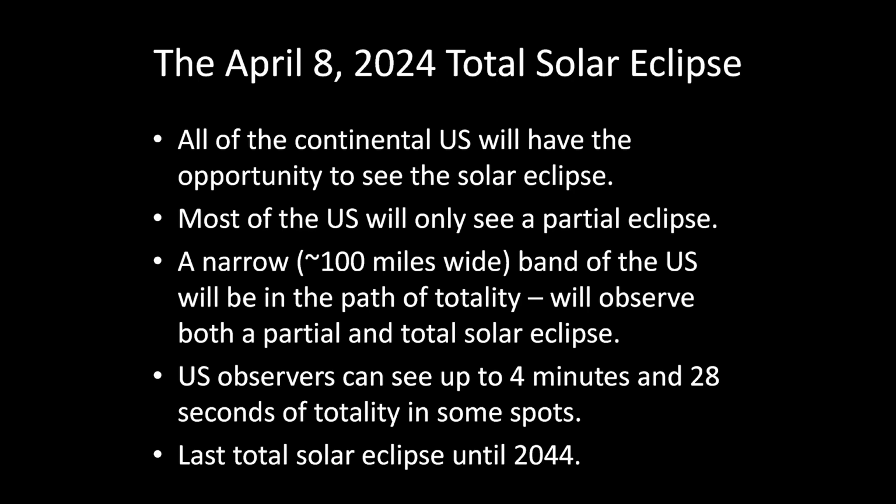But anyway, the April 8th, 2024 solar eclipse. Basically, everybody in North America is going to see at least a partial eclipse. There's a very narrow band in which you have to be in order to observe the total solar eclipse. You'll be able to see the partial eclipse before and after totality. But if you're in the right spot, you might get up to about 4.5 minutes of totality with this eclipse. In 2017, we had a maximum of about 2.5 minutes. For this one, the moon is a little bit closer to the Earth, so it looks a little bit larger in our sky, and it's able to cover the sun for a little bit longer.